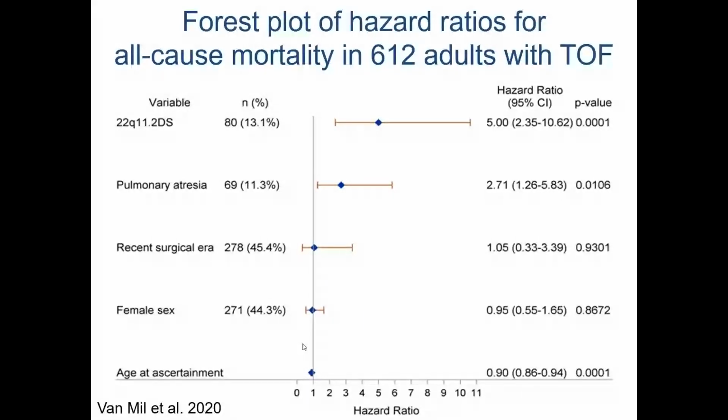So when we look at the hazard ratios for all-cause mortality within those 612 adults with tetralogy of Fallot, some of whom have 22q11.2 deletions, what we see is that the deletion itself is the most impactful risk factor. So accounting for pulmonary atresia, which is much more prevalent in individuals with 22q11.2 deletions, about 1 in every 4 with tetralogy of Fallot have pulmonary atresia, but you account for that, still the deletion is having an impact on mortality. We accounted for the surgical era, because of course that's important with respect to mortality. We accounted for sex and age at ascertainment, and the deletion comes out at the top, the hazard ratio. It's a 5-fold difference in mortality.